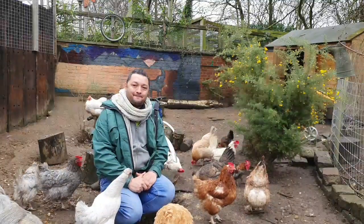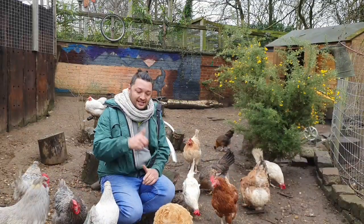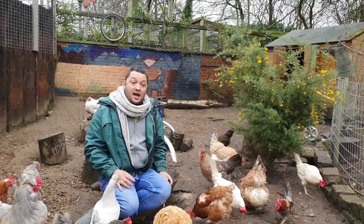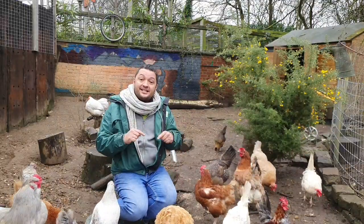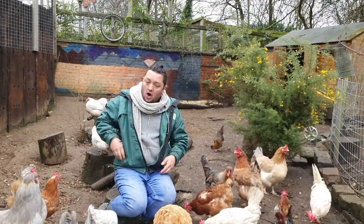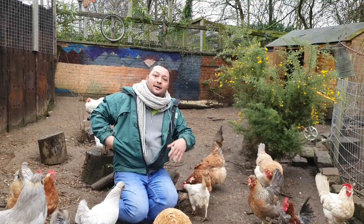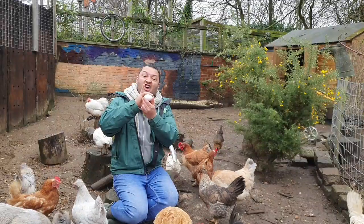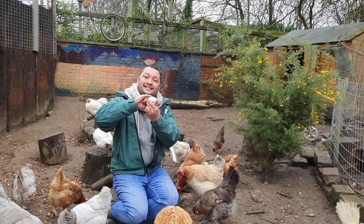Lovely. Vedika's asking, why do you rock the eggs when you're incubating them? Oh, that's a super question, Vedika. So that's something that birds and some reptiles do naturally. They'll rock the egg from side to side within the nest, constantly keeping it moving. And that's because the embryo obviously is chicken shaped, but the egg is egg shaped, and it's got this really strong hard curve on the top. So the embryo will always float to the top, so it'll always be slightly curved.